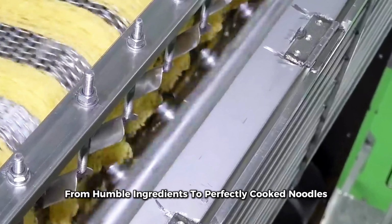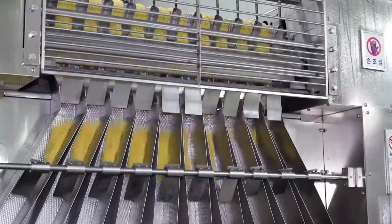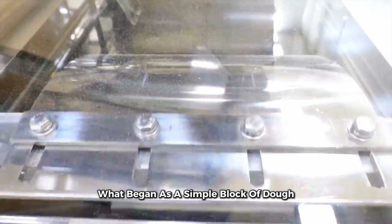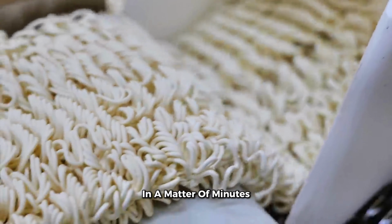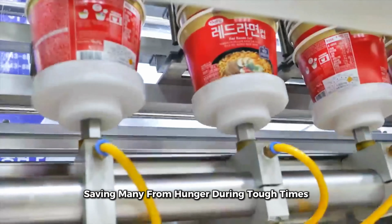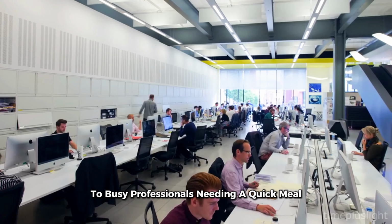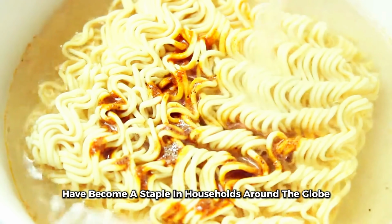And there you have it, from humble ingredients to perfectly cooked noodles ready to be packaged and enjoyed. But the journey doesn't end here. What began as a simple block of dough has now transformed into a comforting bowl of soup in a matter of minutes. Instant noodles have become more than just a convenient meal, they're a cultural icon, saving many from hunger during tough times. From college students pulling all-nighters to busy professionals needing a quick meal, instant noodles have become a staple in households around the globe.